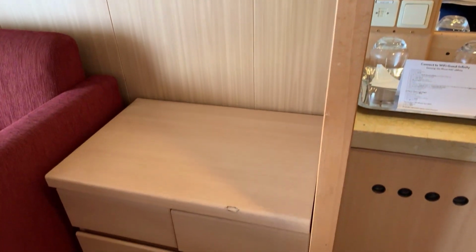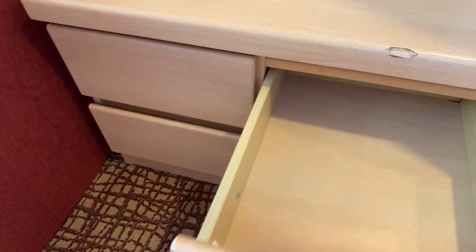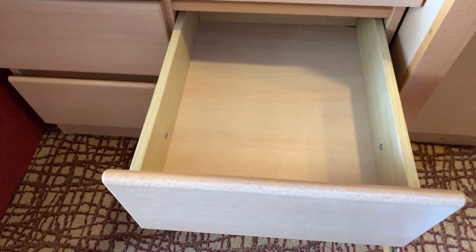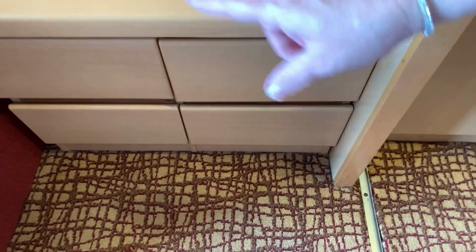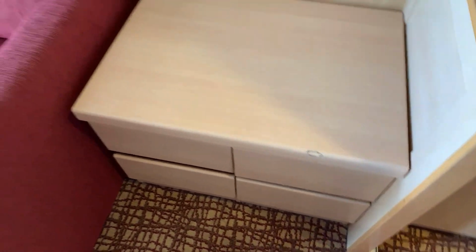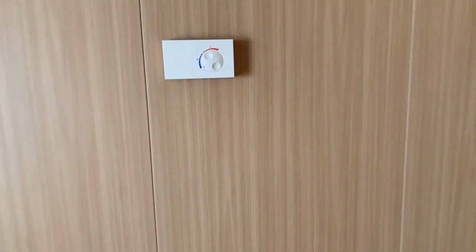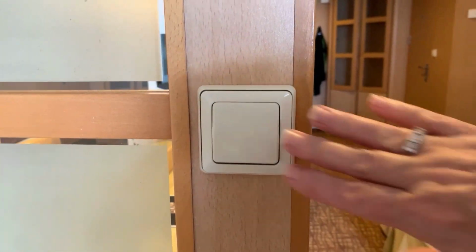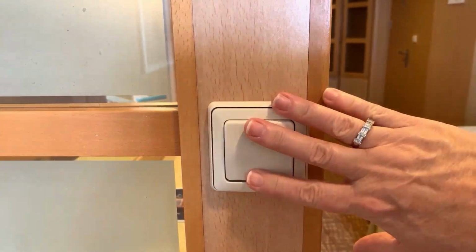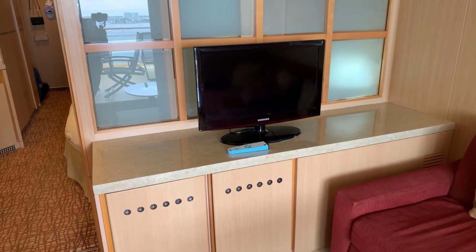And there's a small dresser and has a total of 4 drawers. And the drawers are about the same depth as the others, about 4 inches deep. And there's 4 of those, 2 on either side. And this is a sofa bed. There's the thermostat for this room. And here is the light switch for in here, like credenza. And there's your second television.